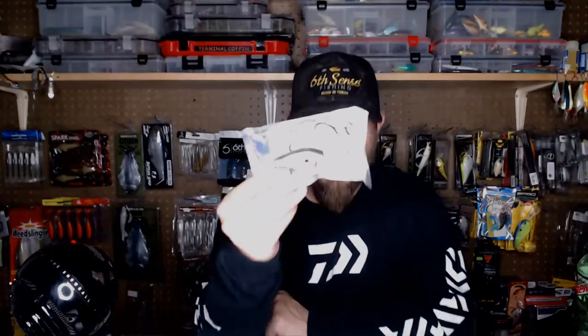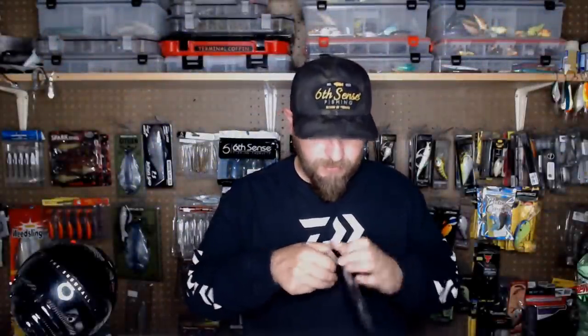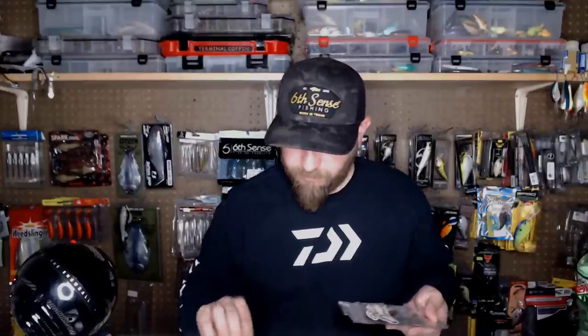Now, I got some more square bills myself. They weren't Axis, but my buddy over at Balsa Concepts, Andrew Mullins, dropped some new balsa baits. And this is an awesome little color here. It's almost like a Tennessee shad. This model here is the BCF5L.